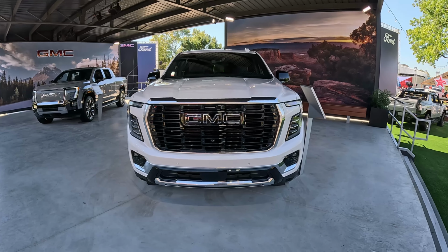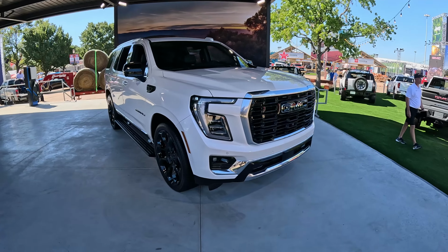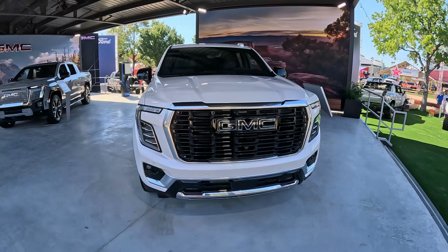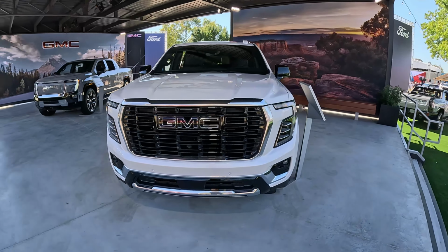You'll see that even more as we get along to the side of it, but very handsome. Not over the top updates for the 2025 model year. I suspect that many people not actively searching for these and researching these probably won't spot these as a different model just right off the bat. It's very subtle updates, but I think very well received.